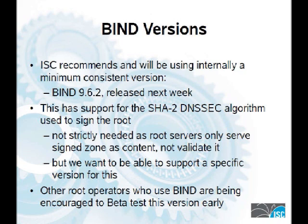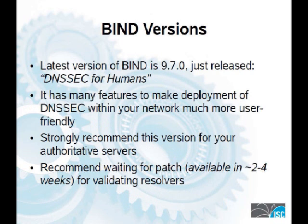Bind 9.6.2. One important difference in this and previous versions of Bind is that it supports the SHA-2 DNSSEC algorithm, which is being used to sign the root, not because the root servers themselves need to be able to do validation using that algorithm, but rather they just need to serve it. But like I said, we wanted to be able to have a line in the sand. Other root operators who are using Bind, we would strongly encourage them to start testing this version and let us know if there are any particular issues.